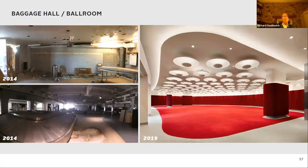The old baggage retrieval hall, the baggage hall, was probably one of the more interesting parts of design. Other than the main lobby itself, it was the only long span space in the two wings. And it was a long span to be able to get all the baggage carousels in without columns in the center of the space.